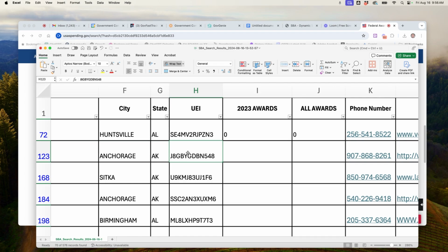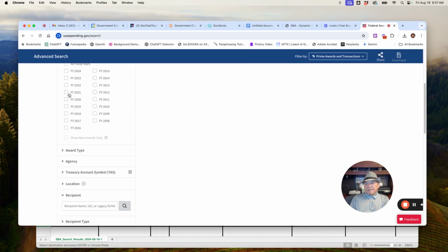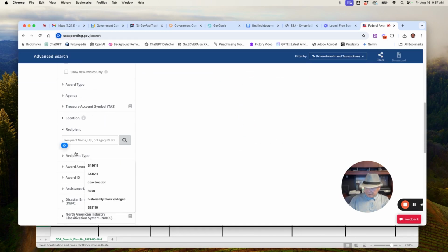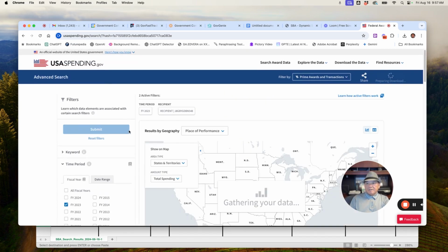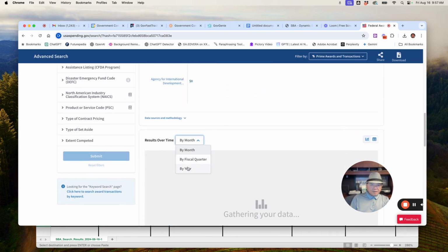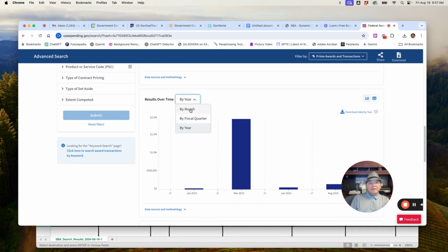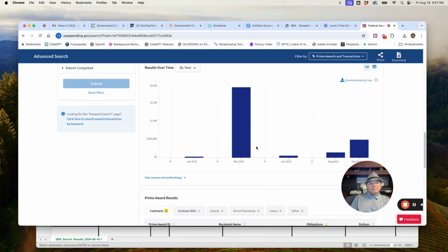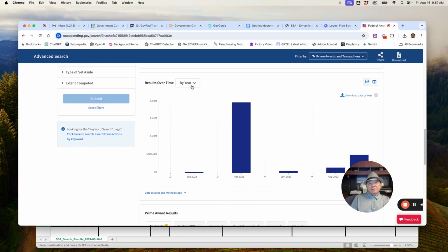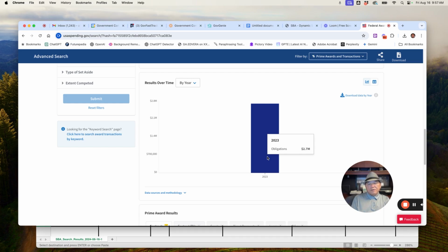I'll go to the next one, and then I'll copy this here, and I come back to USAspending. I want to reset my filters, and then I check 2023 again. I come down to recipient, paste in the recipient, and then I hit submit again. So this time, this company, they have won some contracts, and I want to do this by year. Okay, here we go. It's still doing it by months. Okay, let me do it by year again. Hopefully, okay, there we go. So they won in 2023, they won $2.7 million.